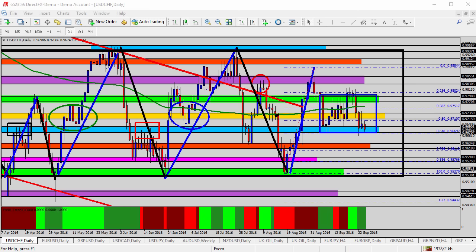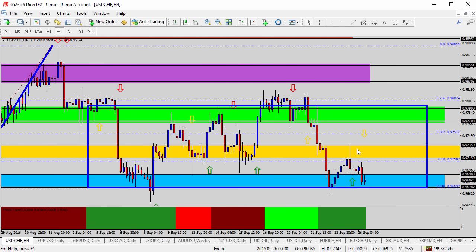Earlier today, as mentioned, we had the SNB Chairman Jordan speaking at 5:30 a.m. this morning, and of course, so far today, we've seen a little bit of bearish price action. Let's go ahead and take this down to the 4-hour time frame, and again, we can see a little bearish push here so far this week as it pressures lower into the blue zone, but again, has not broken it.